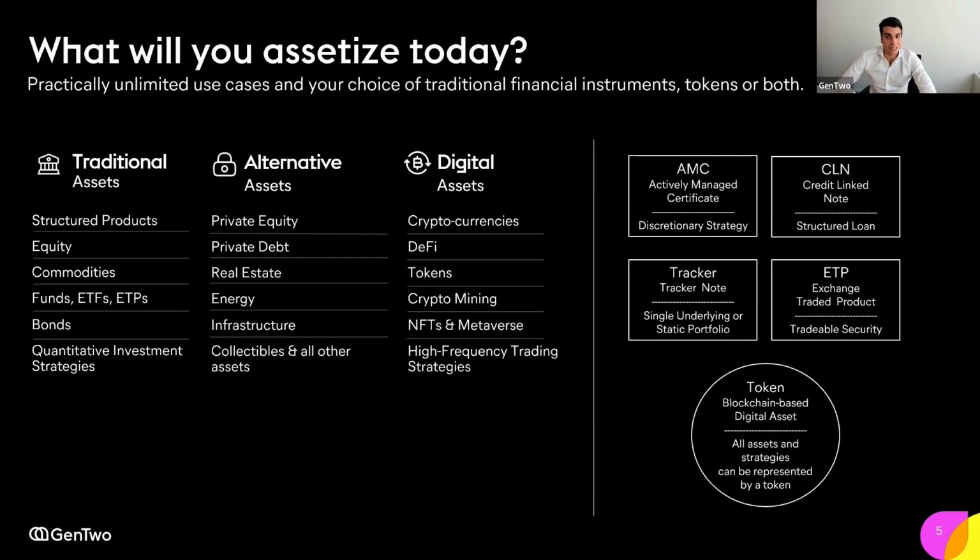In terms of assets that you can grab into our products, as I said before, we can do almost everything. So anything that can have a value attached to it, we can convert it into a bankable security. In terms of product lines that we currently offer, the most popular one is the AMC, Actively Managed Certificate. This is a fund-like instrument that allows you to manage actively any type of strategy, again, on liquid or non-liquid assets. We also offer CLN, credit-linked notes, mostly for project financing. So the underlying asset in this product is a loan agreement. And we also offer tracker certificates that basically replicates the performance of a single underlying asset.